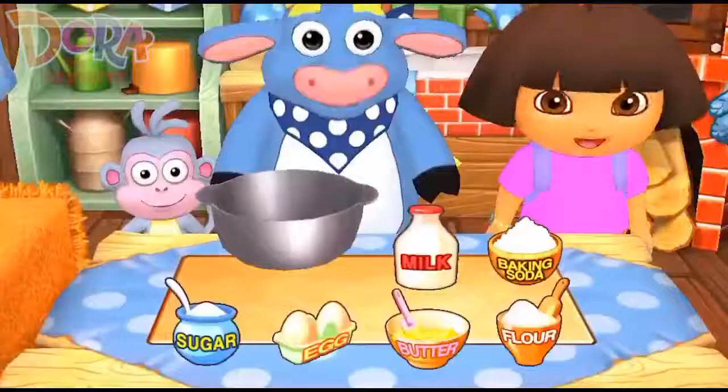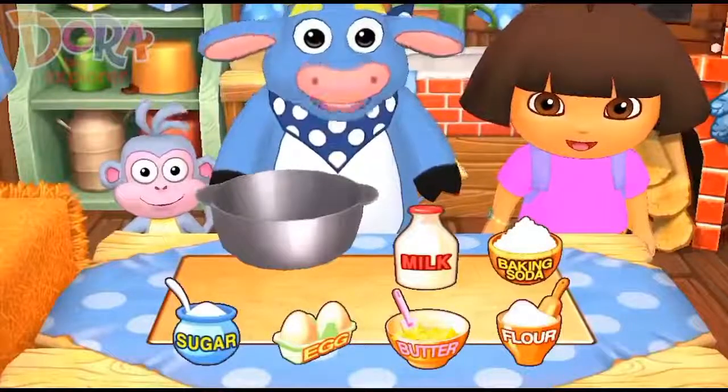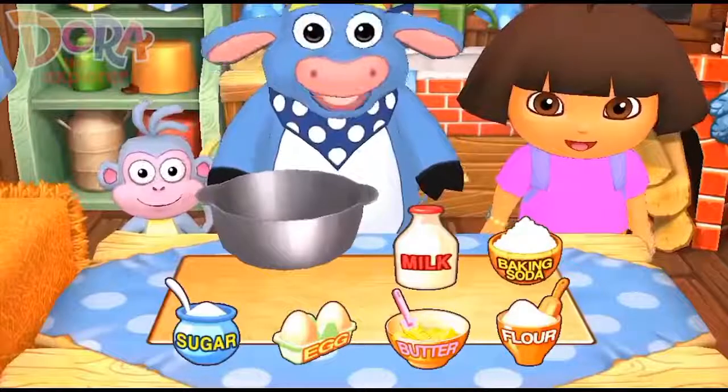Great! First, we've got to make cookie dough. Will you put all of the ingredients into the bowl?